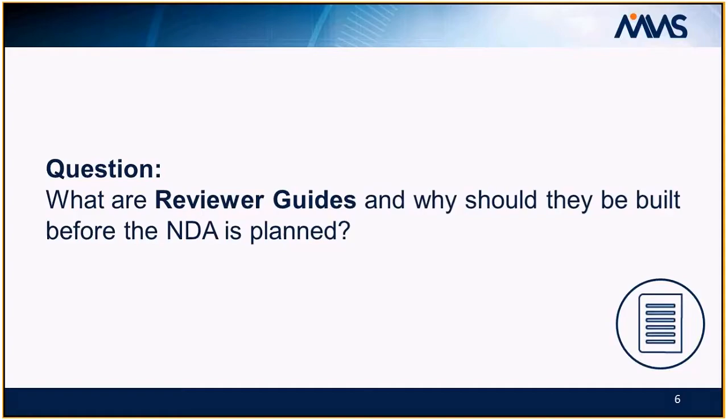Oh, thanks, Don. As we all know, in a submission, we submit your data sets, your programs, and your define.xml in your eCTD Module 5 folder. And sometimes all these documents or your data sets don't adequately support your SDTM mapping decisions or any of the analysis that has been done in that particular study. Or why a particular subject or a group of subjects has been treated in a particular way. And that is where the reviewer's guide kicks in.